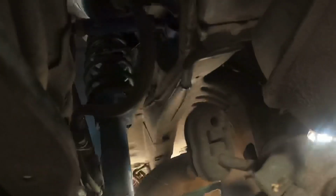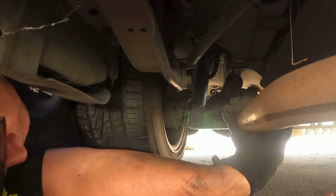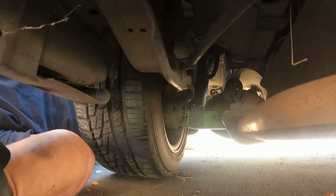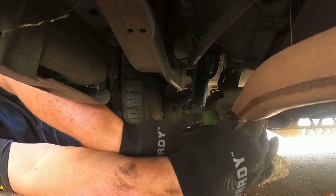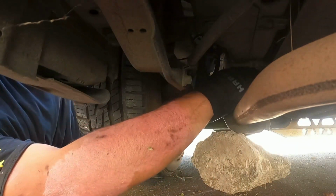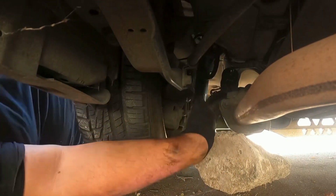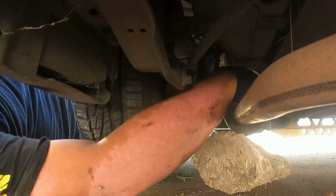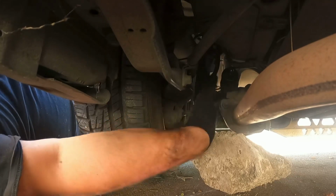But that's what's happening too. So the exhaust is shaking because it's not on there. So I'm gonna see if I can do it by hand. So I actually got it on. So you are good. There's no more hanging, no more rubbing. I'm set. So no more vibrating, no more rubbing.